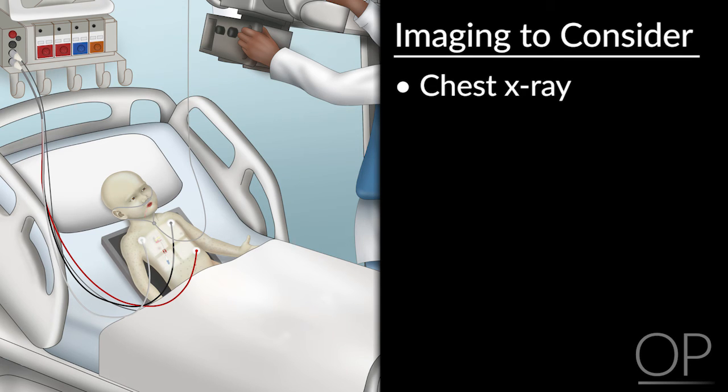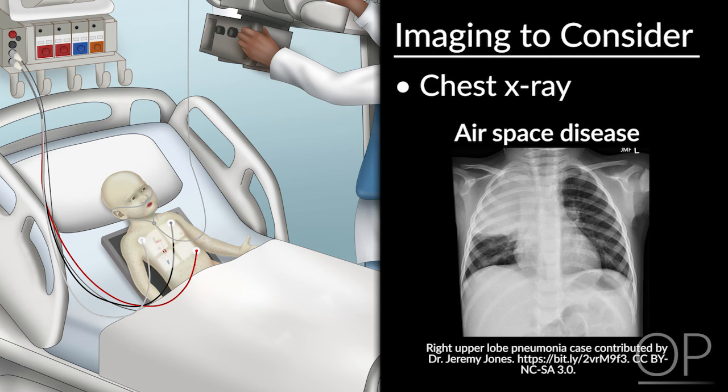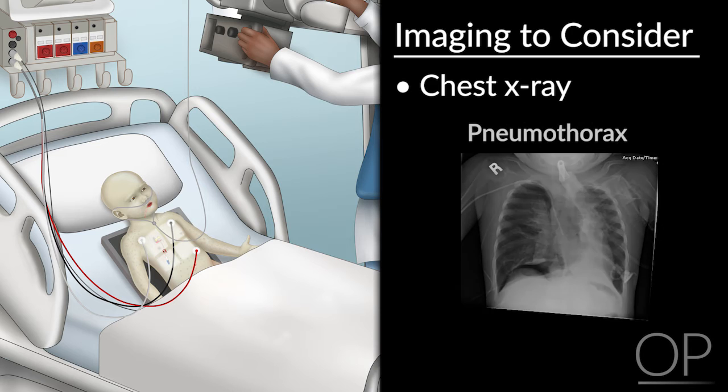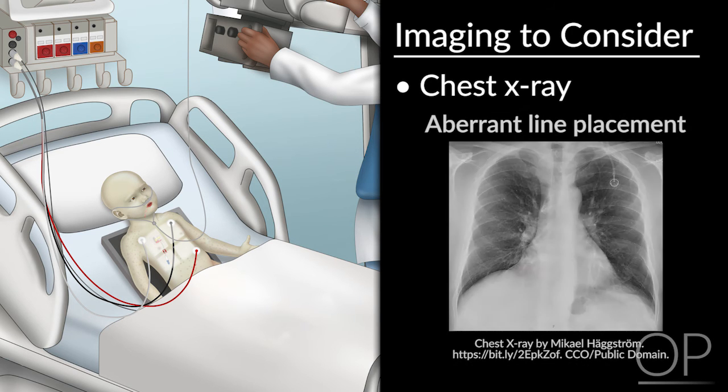Ideally, if the patient is stable, they would go down to radiology for an x-ray because it's of better quality, but if not, you can obtain a bedside x-ray. It can show airspace disease consistent with pneumonia. It can show pleural or pericardial effusions that could also be impacting oxygenation and perfusion. There can be a pneumothorax discovered, and rarely there could be aberrant line placement that could be contributing to symptoms.